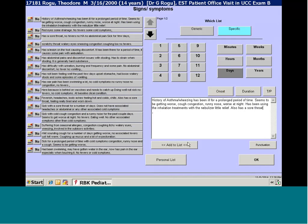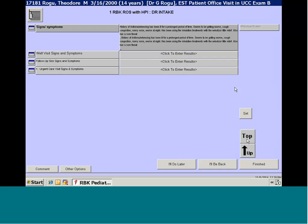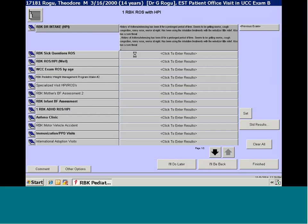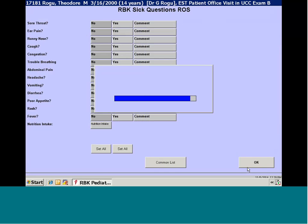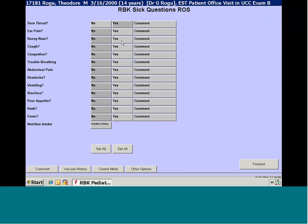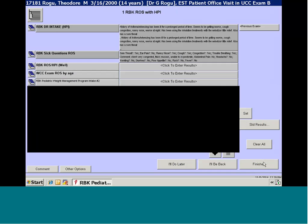Now, if I want to use this for the future, I just add it to my list, and it goes to the bottom, and I can use it the next time around. See how it says also has a sore throat. So doctors like to write in their own lingo, so everybody can do their individual stuff. And we have the review of systems. Generally, you can select all and then entertain what is important. So Johnny had a sore throat, runny nose, and a cough, congestion, and some trouble breathing. You can expand on chest is cold. All this can be configured individually.